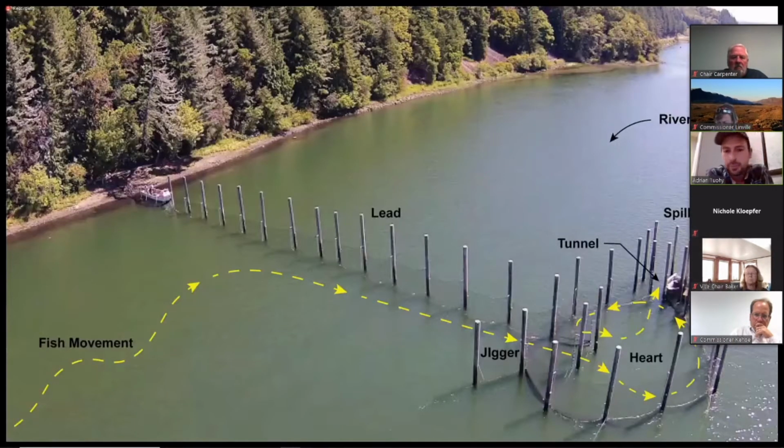Here's the design that we've been researching for the last number of years, so since 2016. The basic lead heart spiller design that was commonly employed in the lower river. Fish that are returning to spawn encounter the lead, which is positioned perpendicular to shore. There's fine meshed net that's attached from the high water mark down to the riverbed, and fish effectively try to find their way past this wall. And in the process, they're guided into a compartment that we call the heart. And due to the shape of that heart, fish just have a hard time finding their way out.